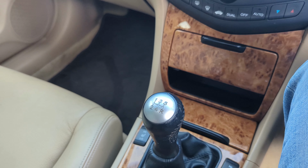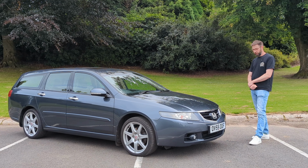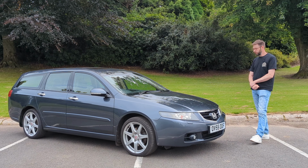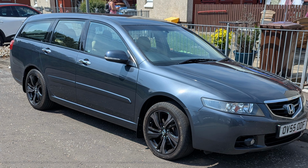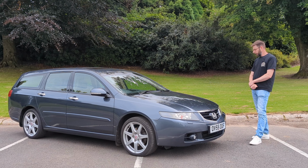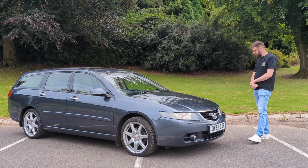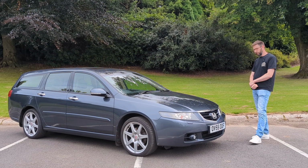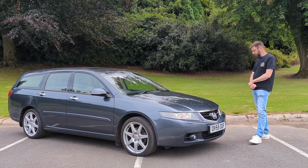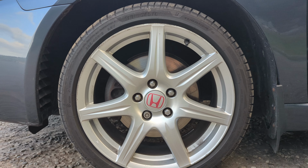The previous owner did have different alloy wheels on it. When I saw it advertised, I knew that was one of the first things I wanted to change. There were darker coloured wheels off a Mark 8 Civic, so they were a newer style wheel, but I wanted something a bit more period correct. So you may notice that these are from an FN2 Civic Type R. They're 18-inch alloys, and they're of the same era of Honda.